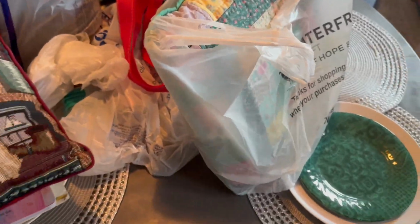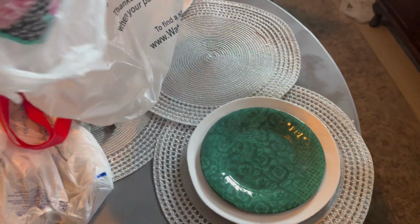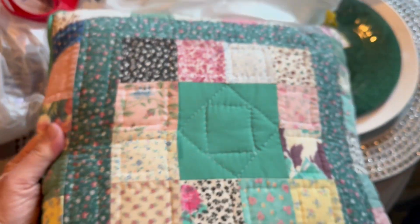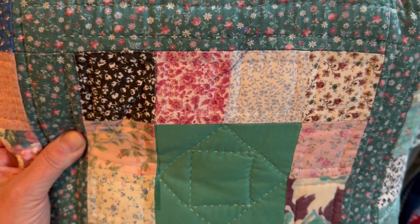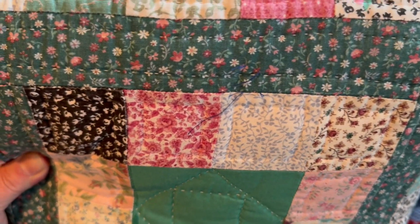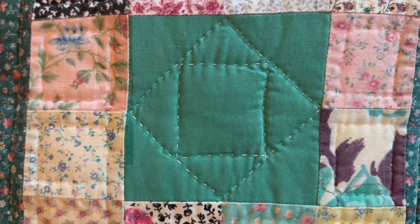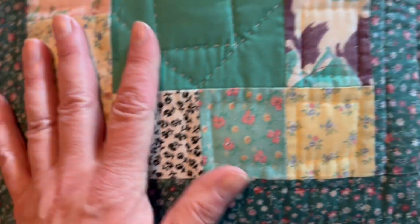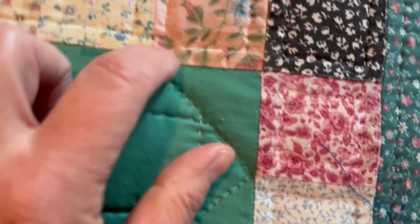So cute on that. And then I found this pillow. And I don't think this is a Chinese quilt pillow. I think this was handmade. I think someone actually made this pillow. But I might be wrong. But I'm looking for signs on here. And I see like a lot of what looks to be hand stitching on it. And it's very nicely done. There is some smudge on it right here.